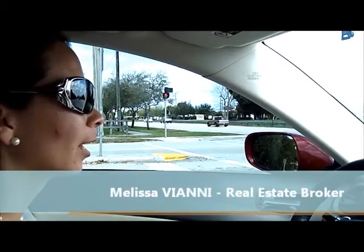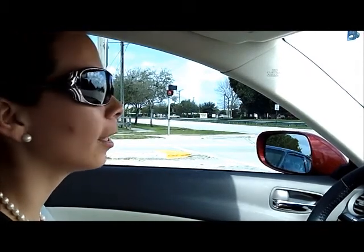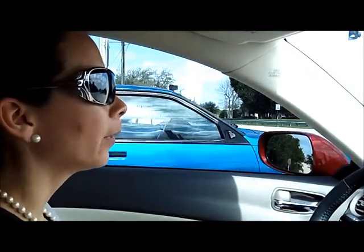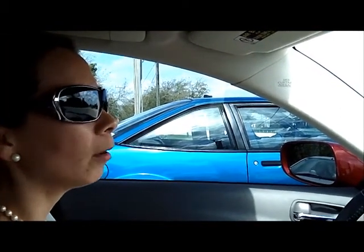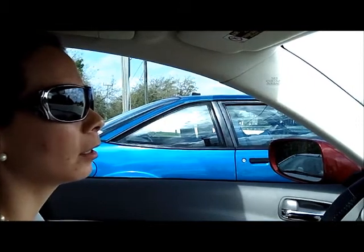So where are we heading? We are on our way to an inspection for a buyer of mine. We sold them a house last week. We signed a contract, and the inspections are scheduled for today at 12:30. The house is an older house built in 1957. It's a 4-3. Based on what the house looks like, we don't expect any problems.